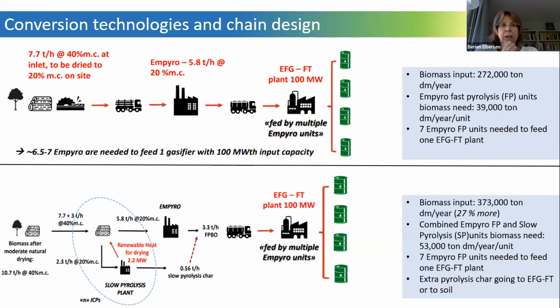So the chain setup is as follows. We have either a chain that starts from the biomass, going to an Empiro fast pyrolysis plant to produce fast pyrolysis oil, and that oil is then transported to the EFG Fischer-Tropsch unit. And then we have the same chain, but adding a slow pyrolysis plant for drying the biomass. This slow pyrolysis plant is also positioned where the Empiro fast pyrolysis plant is placed, and it produces heat and char, and the heat can be used to dry the biomass.